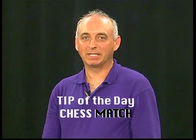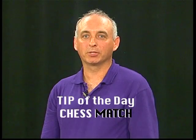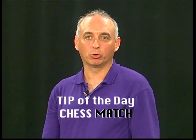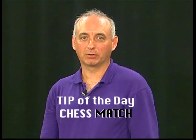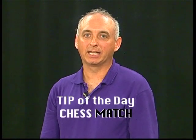The tip of the day after that game was to look for forks. A fork is when one person or one piece chases one or more enemy pieces. So in this case, the knight was chasing the king and the rook, and that was basically the end of the game.